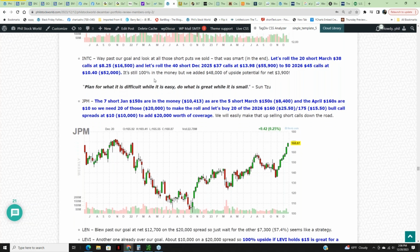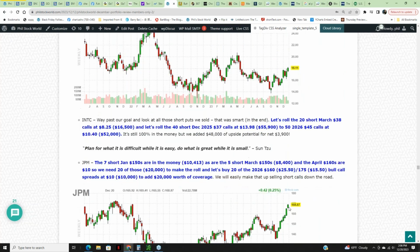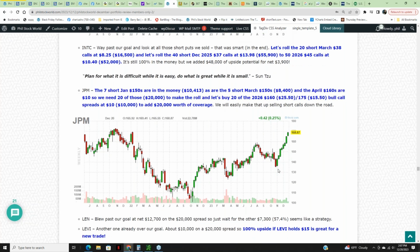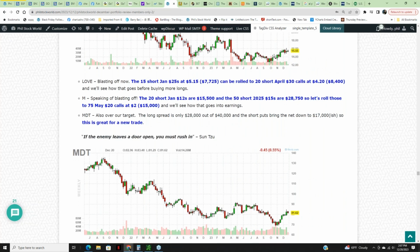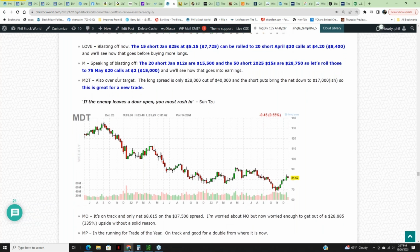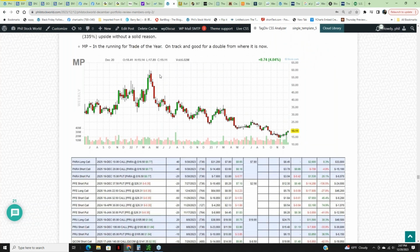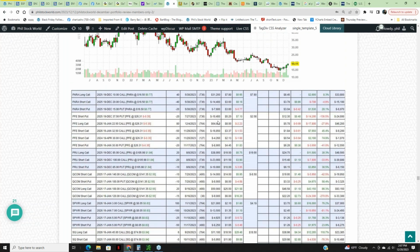Here's Intel. We did some rolling, so we got more aggressive. Here's JP Morgan, rolled and got more aggressive, and look at that pop since then. Holy crap. This was from a week ago. 1, 2, 3, 4, 5, 6, 7. Holy cow. That's just crazy. Levi's is another one I like. Lovesac, we got aggressive. Macy's, we got a little bit more aggressive. McDermott, good for a new trade, I said. It's coming up a bit. Here's MO, we didn't cut it. I was thinking of cutting it, but we didn't. MP was another one that was runner up for trade of the year, doing well.